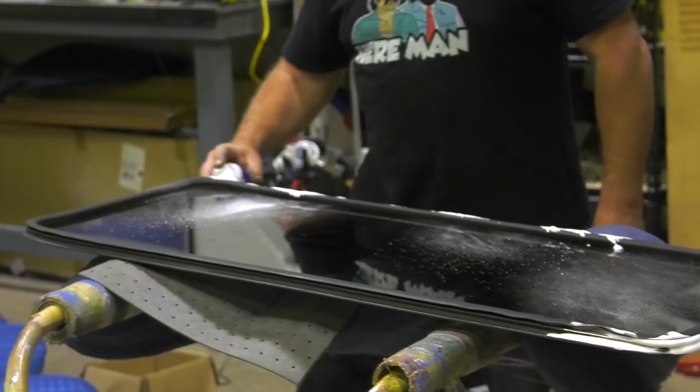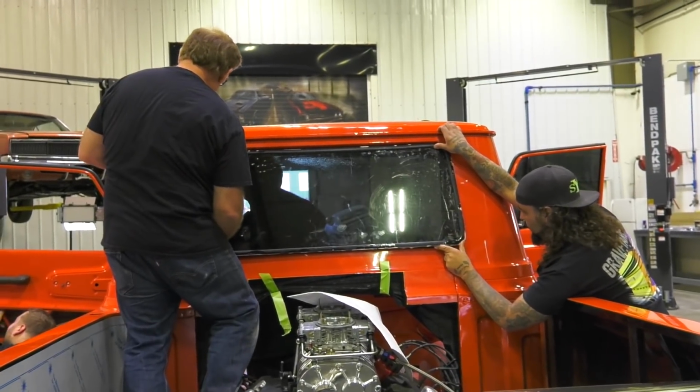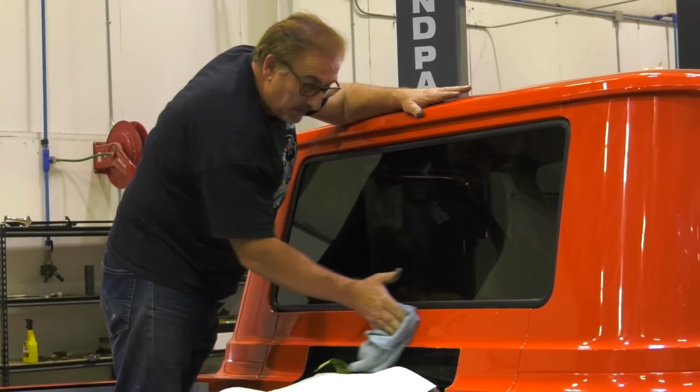So with these back glasses, you don't have to urethane them in. They just really set into place and the molding holds it into place. So therefore we can just do it ourselves. Back glass is in, looks great. We had it tinted, so we can move on to the next step.